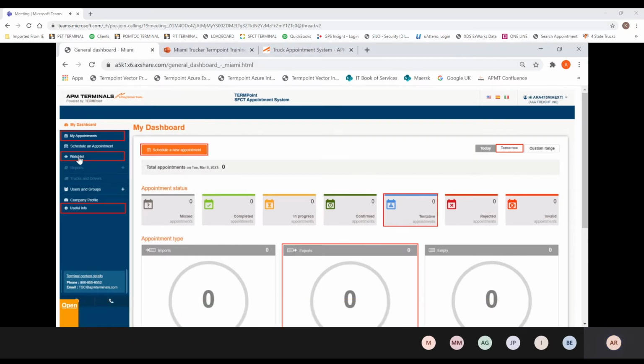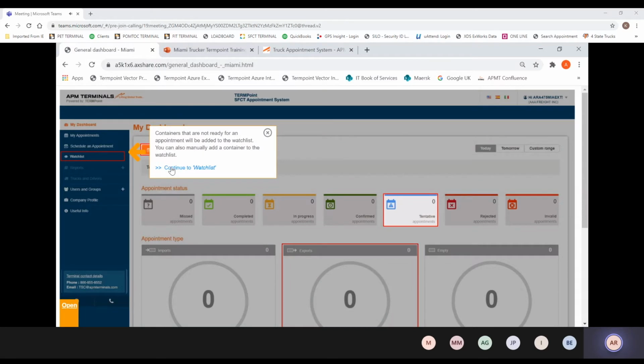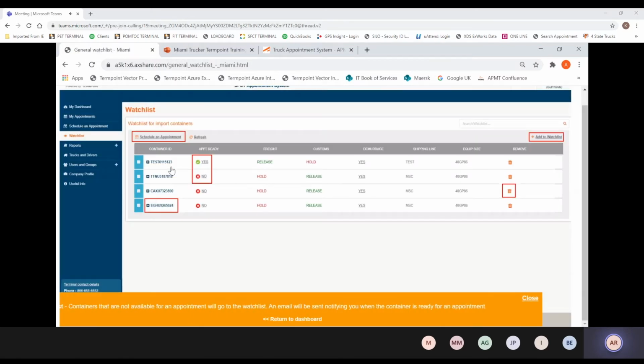So what I next wanted to show you was the watch list. Okay. So when you're entering your container data, when you're scheduling an appointment, if you try and schedule an appointment for a container that is not ready for an appointment yet, so you put in here CAX U732-3800, and you put that into the other screen, the scheduling an appointment screen, and it is not ready for an appointment, it will automatically be added to your watch list, okay?